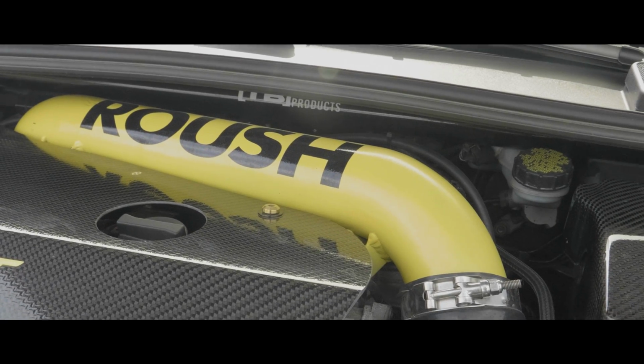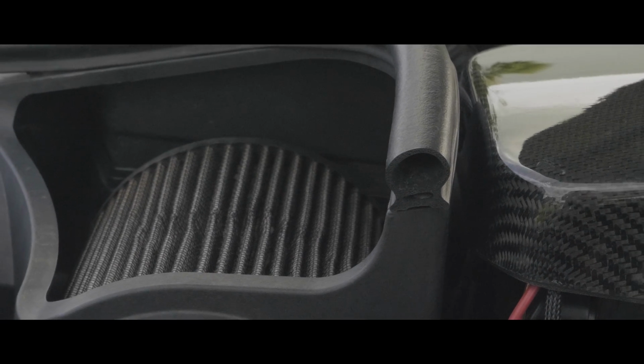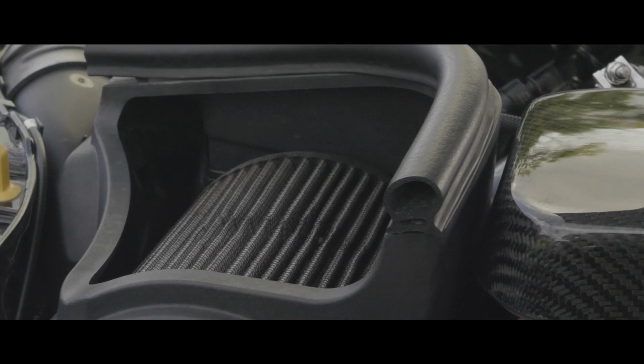The Roush intake is an open air intake. There's no lid on it, so with the vented hood, I get tons of induction noise, and it's awesome. The coolant cover, the battery cover, and the fuse box cover are all carbon fiber.